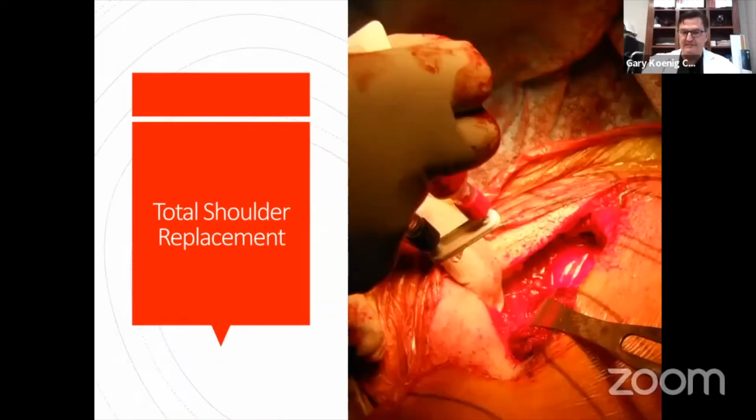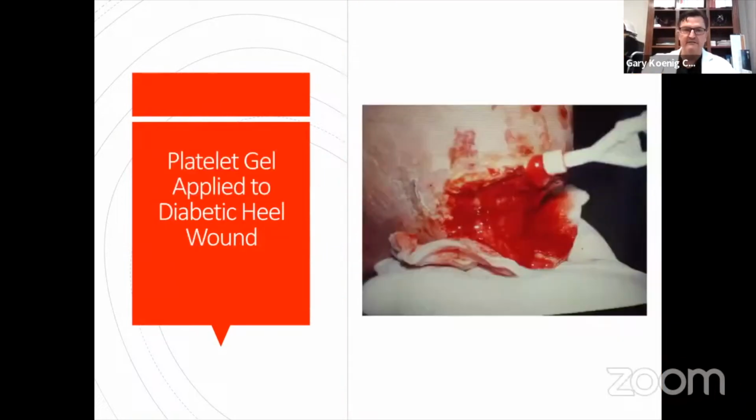Total shoulder replacements, we can inject the PRP upon closure after the washout, after irrigation has been done. We would apply the PRP onto shoulder replacements to accelerate healing. Platelet gel applied to diabetic heel wound.